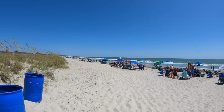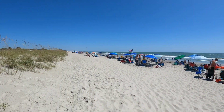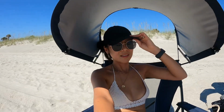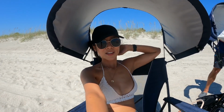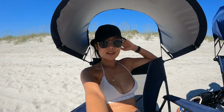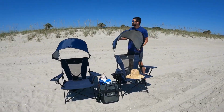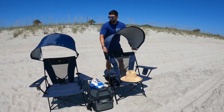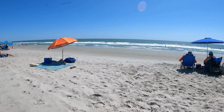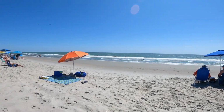People, Labor Day weekend. Now let's go find a spot where it's not so crowded. We got to the beach and got all set up and didn't even break a sweat. It was so close. Got our little chair set up. These chairs are awesome because they have personal shades, and we got a pretty good spot. Open to the view. Really pretty day today.